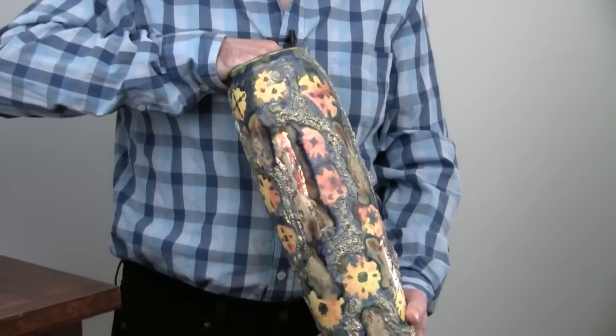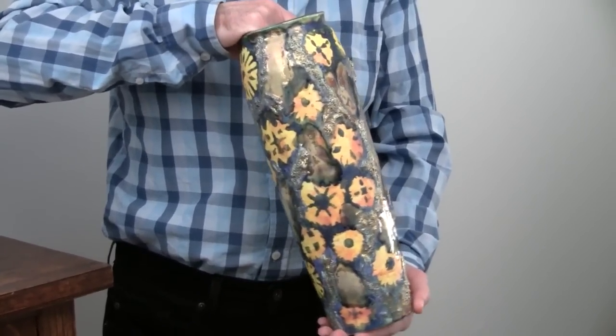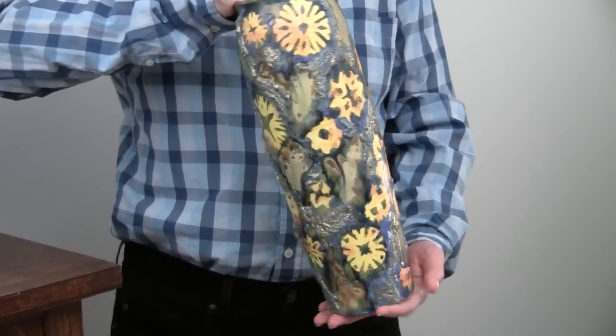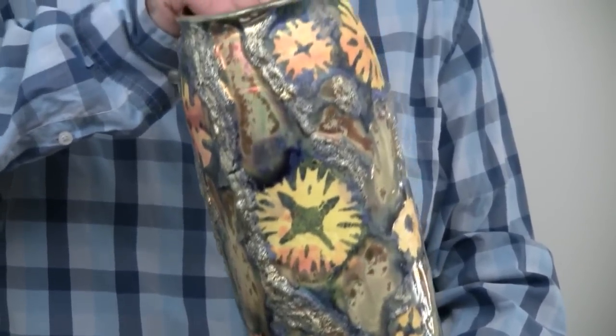It really did. Once in a while, you get a piece that just does exactly what you wanted it to do, and then exceeds it a little bit by the magic of the kiln, and this is one such piece. And for somebody that's been sort of holding their breath to possess a major piece of my work, an investment quality piece, this is something that you really should contemplate.